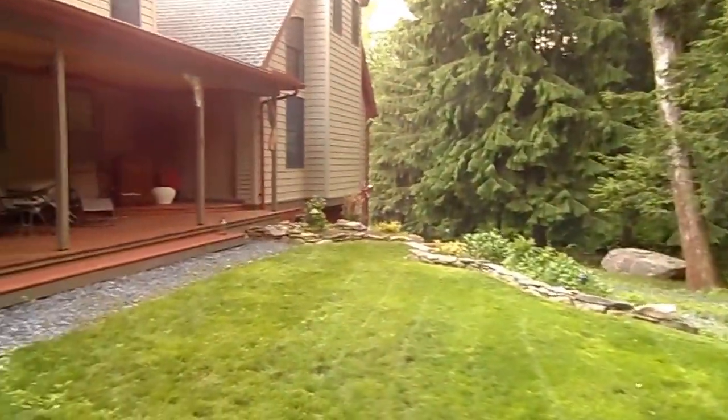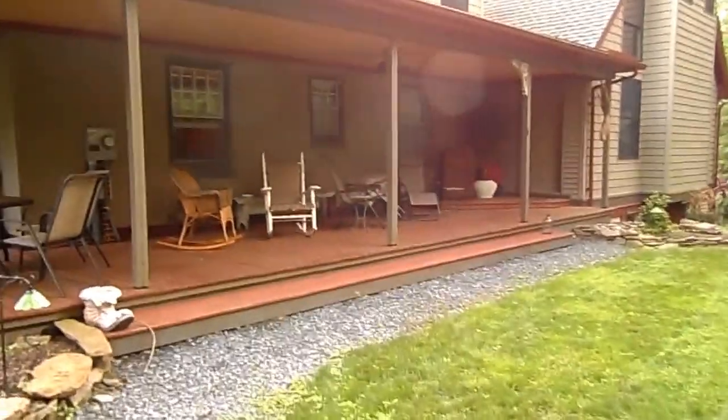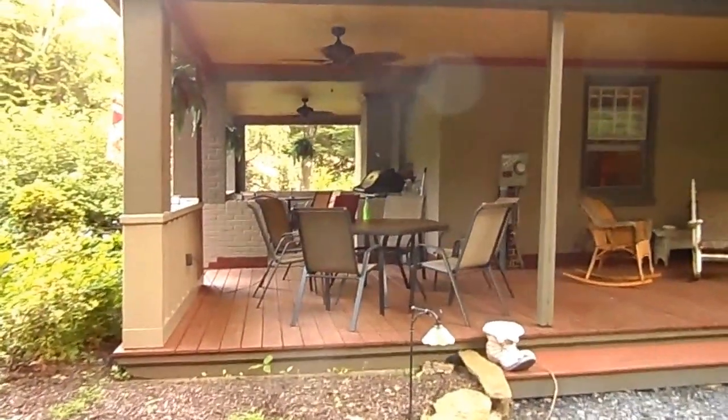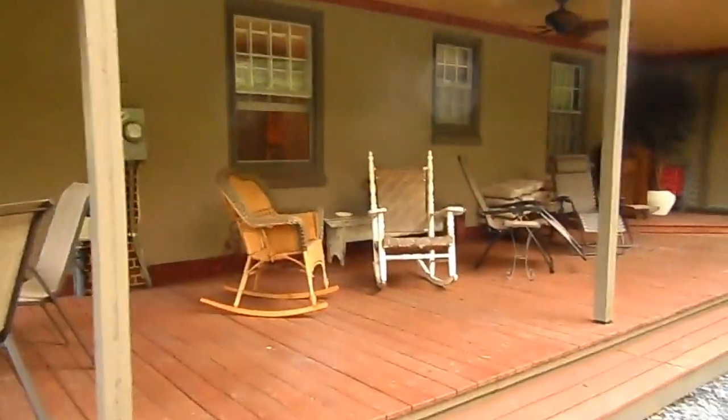You're 5 minutes here from Blue Mountain Ski Area, from the base lodge. You are about 15 to 20 minutes from Jim Thorpe, and Jim Thorpe would have everything you would ever need or want.